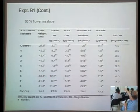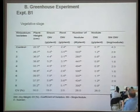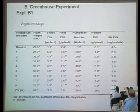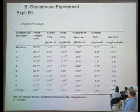And take the previous table where you have the even higher. Do you have the previous table? Yeah. And you have a 7 milligram per nodule, and you have an enormous evident increase in shoot and in root for number 6. So I think that these results are more important, aren't they? And I must say that this was carried out at the right season of the plants.